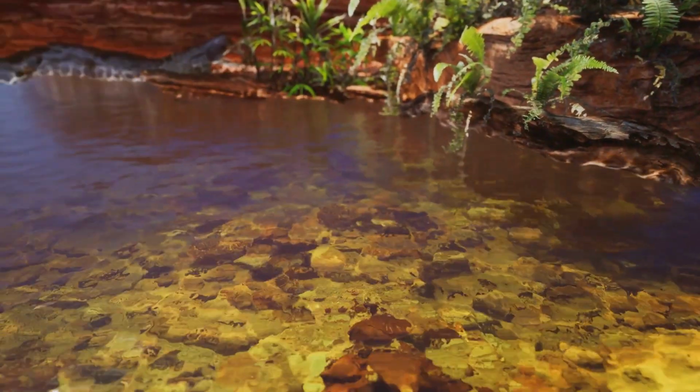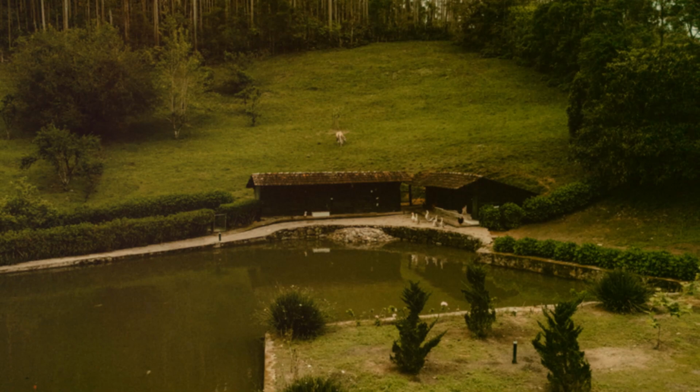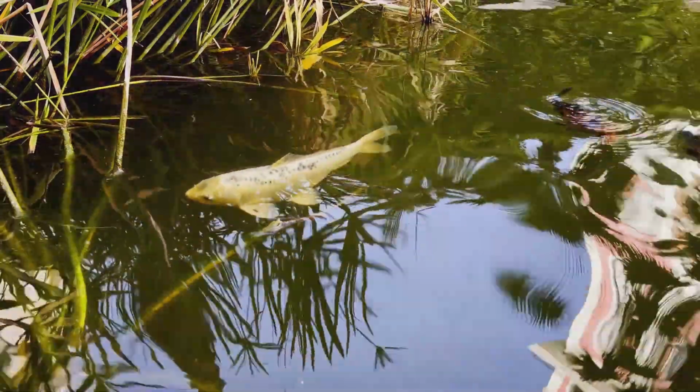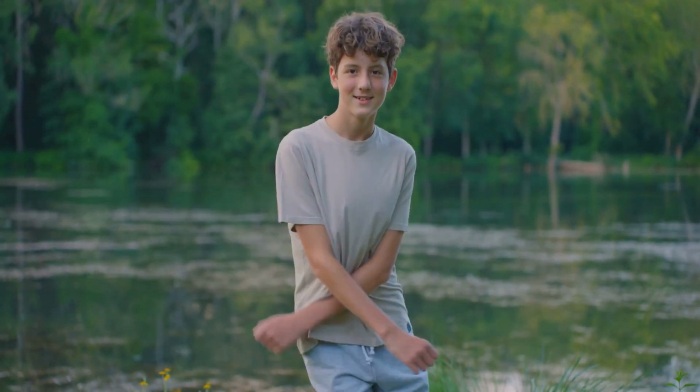Section 8. Crystal clear waters. Keeping your pond clean and healthy. Great job! You've made your own backyard pond. Now, let's learn how to keep it nice and clean. Taking care of your pond is easier than you think.